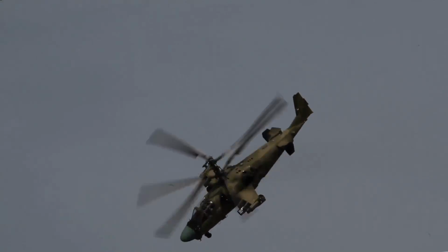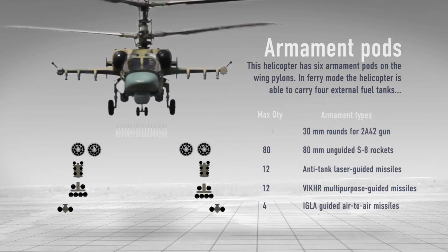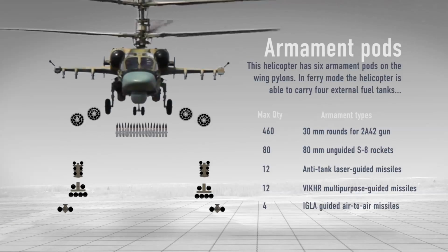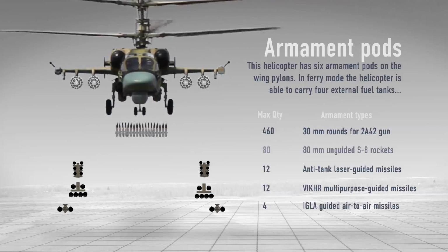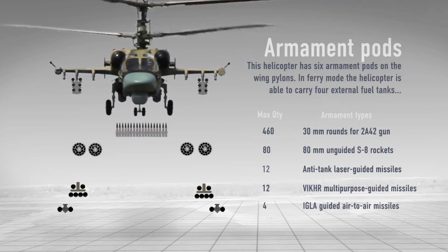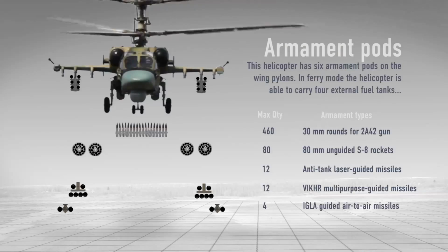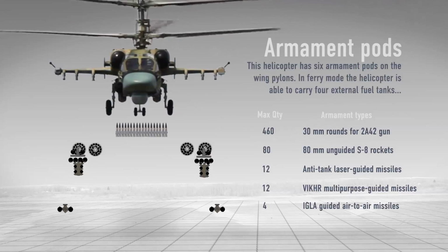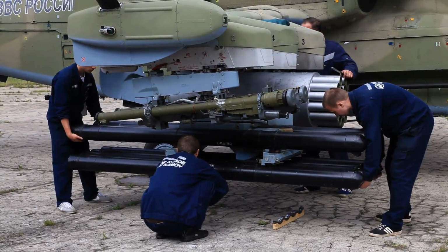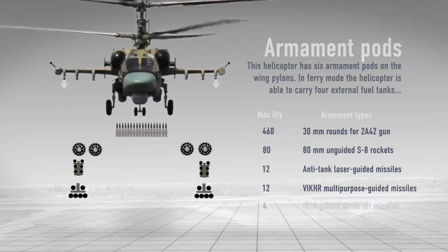The helicopter is equipped with powerful modern weapons: a movable 30mm 2A42 cannon, 460 rounds; S-8 unguided rockets with heat fragmentation warheads, up to 80; Vikhr and Ataka-type air-to-surface missiles. Up to 12 such missiles can be installed on board the Ka-52 helicopter. Igla-S air-to-air guided missiles, up to 4.